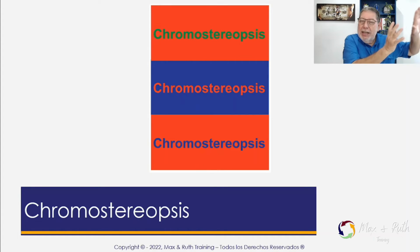One interesting thing, once we leave behind what each color means, there are some important things that we must take into consideration. Chromostereopsis is a phenomenon that happens when we combine some colors. For example, here you can see it. When you read the word, it's a complicated word, yes, it's difficult to read, chromostereopsis. In the bottom part of this slide, it's a white text on a blue background. It's easy to read, it's not difficult. But if you read it on the image that you see on top, green text on a red background, or red text on a blue background, or blue text on a red background, the letters seem to jump. What happens here is that some colors don't go well with others, don't combine well with others.